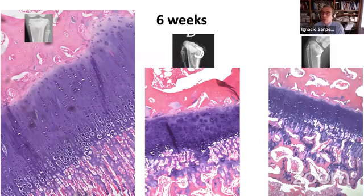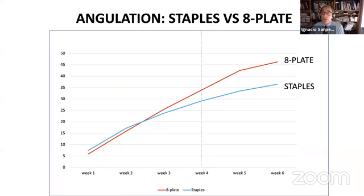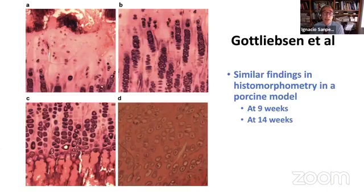By 6 weeks, it's totally impossible to differentiate between staples and 8-plates. The histological changes are identical nearby or far away from the physis. If we look at the angulation, staples seem to be more efficient when they start early on, but by approximately 2 weeks, they are overtaken by the 8-plate, which proved to be more efficient in producing deformity. These findings are similar to those of Gottliebsen in a porcine model, where they found histological changes that were absolutely identical in the 8-plate model and the staple model at 9 weeks, just after epiphysiodesis, and at 14 weeks, 5 weeks after the removal of the staples.